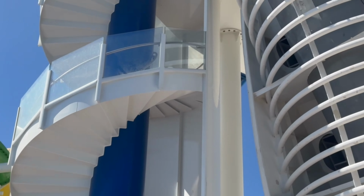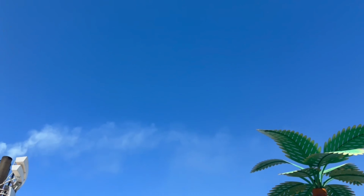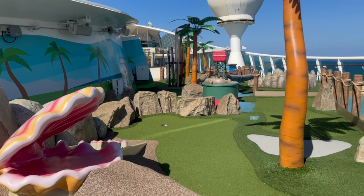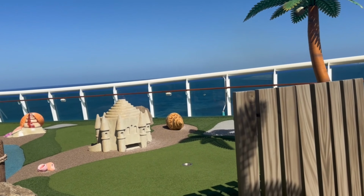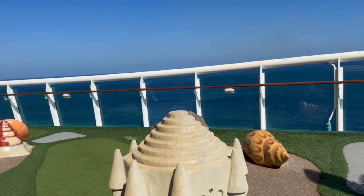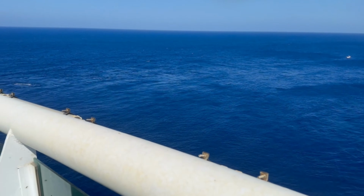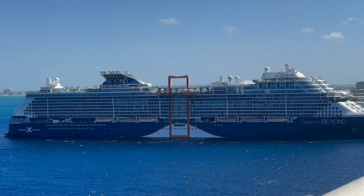This area, because it is at the top of the ship, also gives you great views to look out at the water. I believe that this is the very back of the ship. And so you can take in the sights of the crystal clear water. We also have docked next to us the Celebrity Beyond.